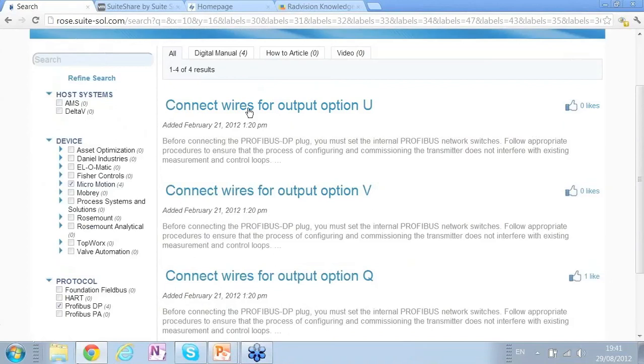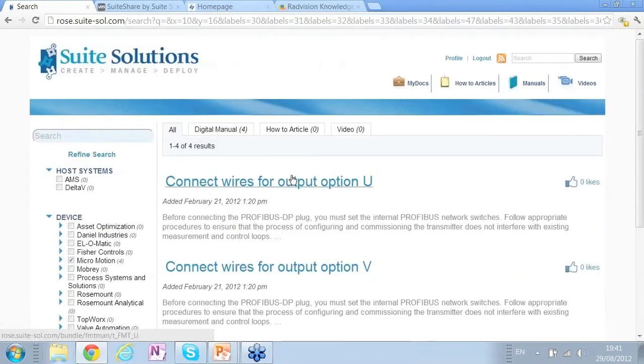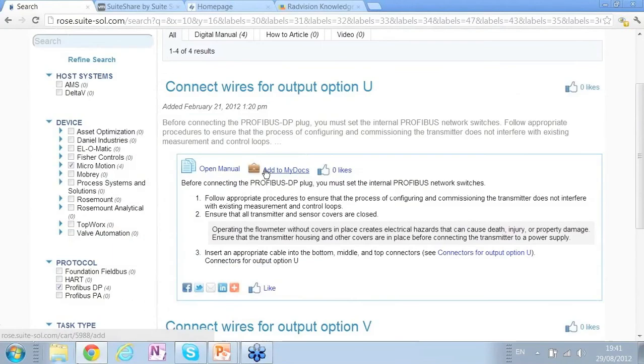Okay, so I see here that based on my search or my filter, there are 4 topics that are relevant to micromotion, Profibus, and also installation. And I can start looking at this. So here I can click on this and see the search results. My system wakes up. Here we go. So Joe, okay. I have a question. There we go.